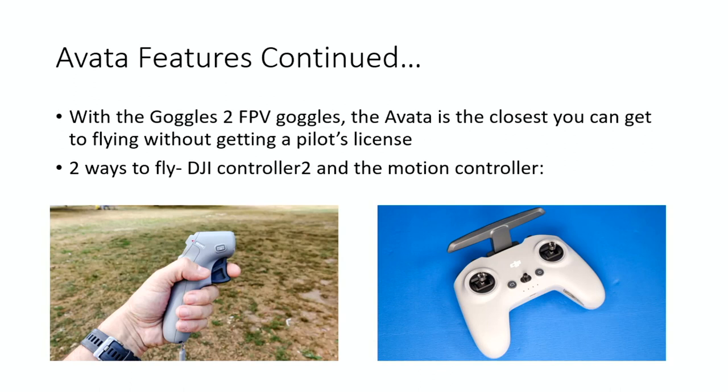Let me talk about the controllers. They ship with one that looks kind of like a joystick or a gun or something, and that's called the motion controller. This is what it looks like. It's really seductive the first time you fly because it has an accelerometer, so you push the button to start the thing, it'll automatically lift up, and depending on if you tilt forward or back and how much you pull the trigger, that's how you control it. You can change direction by rotating your hand this way and this way.